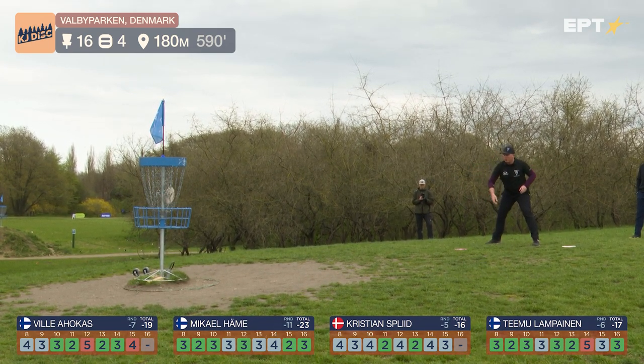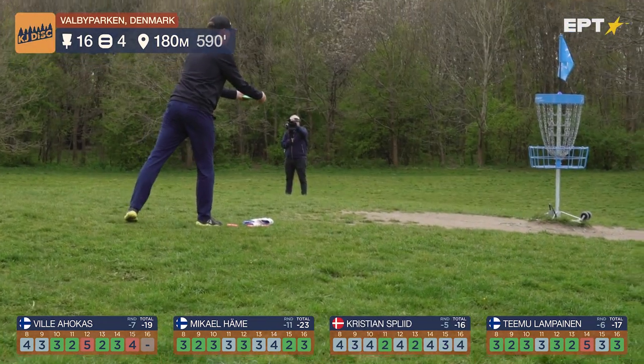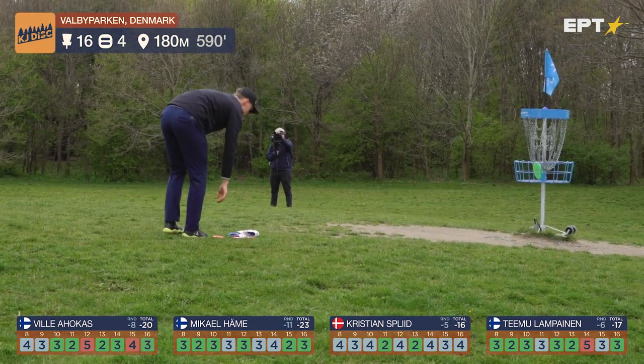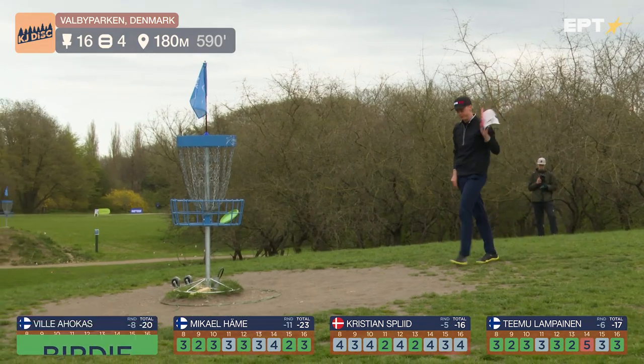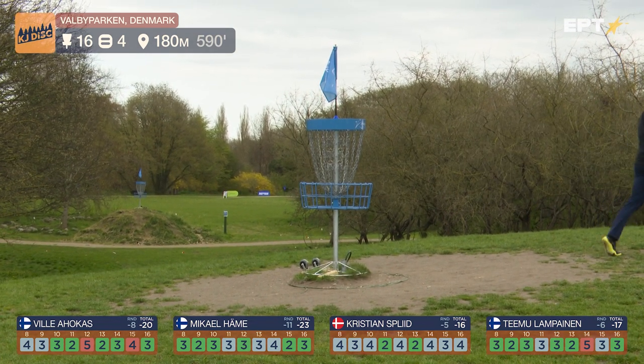Kristian here for the par. Good par from down there. That's a good scramble. And VILLE here getting his birdie as well. Nice bounce back from the bogey.